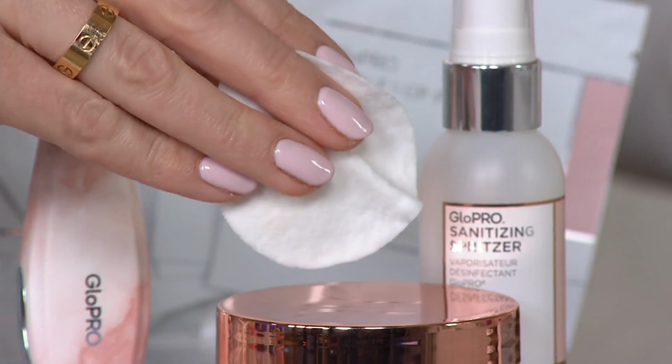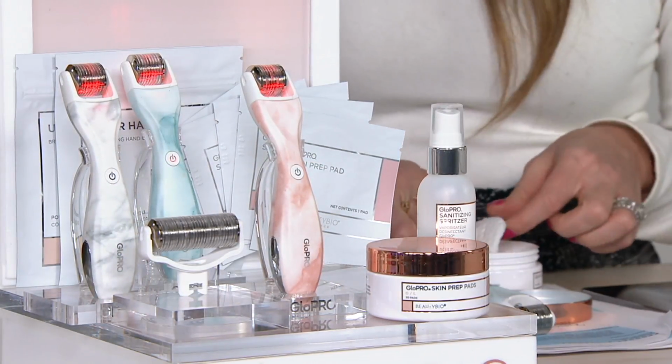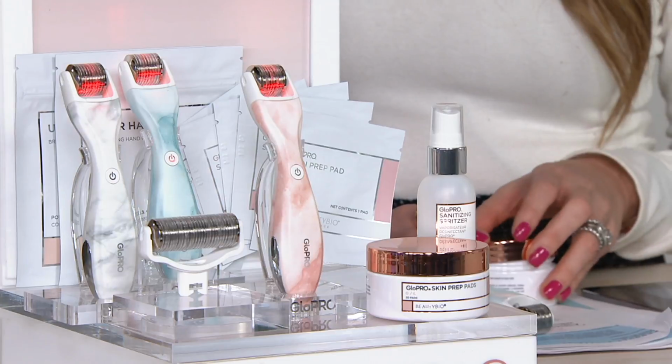We use these in the medical office as well, just to make sure if someone coughed on you, who knows what, you know, just something weird. I'm sorry, I'm such a germaphobe. So you just swipe the body, face, everything with those prep pads just to make sure, and they are optional, but I love them because I know I got everything off the skin.